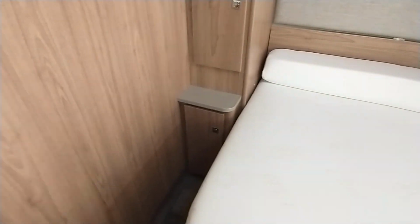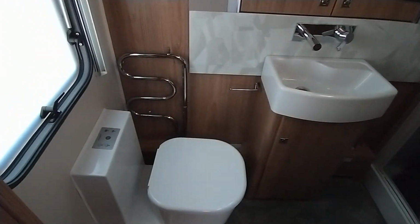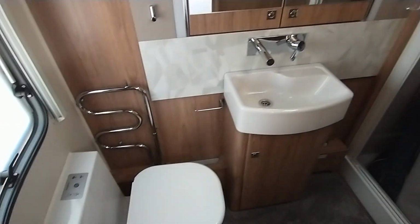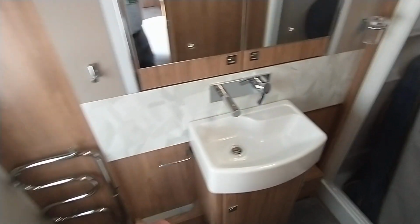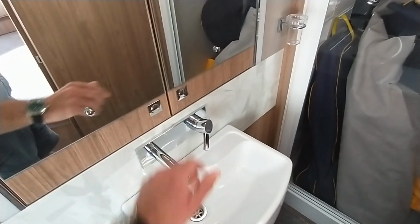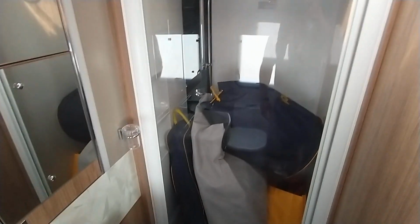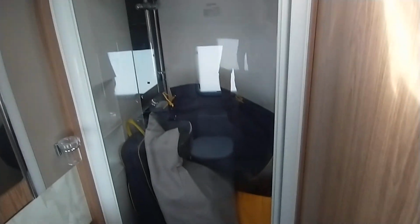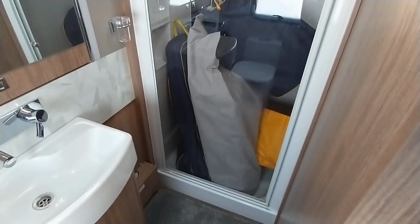So I've got a space-saving sliding door to the washroom at the very back. You've got the loo, swivel seat, push-button flush, heated radiator. Got this lovely arrangement here where you push these buttons to reveal storage behind the mirrors. And dare I say, a fantastic size shower, look, with the large opening door. So easy access, even for a big guy like me to get in and out of.